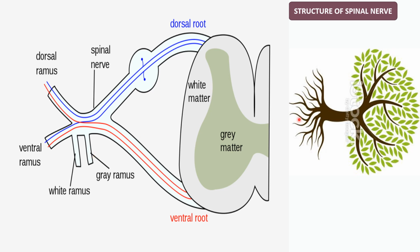This structure can be compared to a tree. A tree has a root, trunk and branches. Similar to the roots of the tree, the spinal cord roots are the dorsal root and ventral root. The trunk of the tree can be compared to the spinal nerve, the body of the spinal nerve. Then the branches of the tree can be compared to the different rami of the spinal nerve: dorsal ramus, ventral ramus, white ramus and grey ramus. So remember, the spinal nerve can be compared to the structure of a tree.